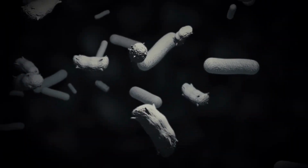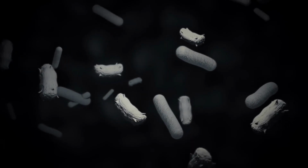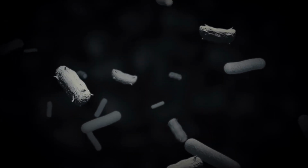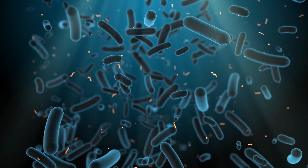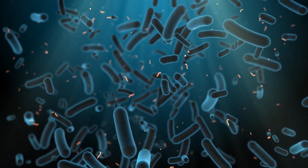In simpler terms, postbiotics are the end products of bacteria, like short-chain fatty acids, SCFAs, that still have health-promoting effects even after the bacteria themselves have died. And get this, some bacteria have even been shown to have stronger health-promoting effects when they're dead. That's why postbiotics are such a valuable find in the world of gut health.